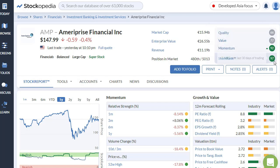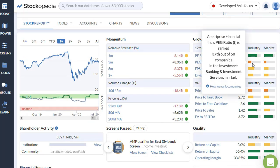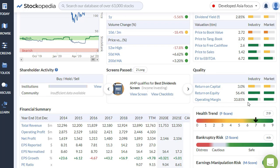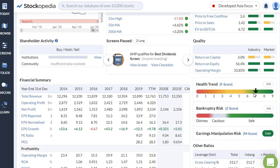Some fair numbers, 97 in stock rank, that is very good. PEG ratio just to the high end. I do like 2 or something like that, but sometimes there are some situations where 3 can be okay. EV to EBITDA is very low, so that is good. Operating margins, return on equity is outstanding. Piotroski score 7.